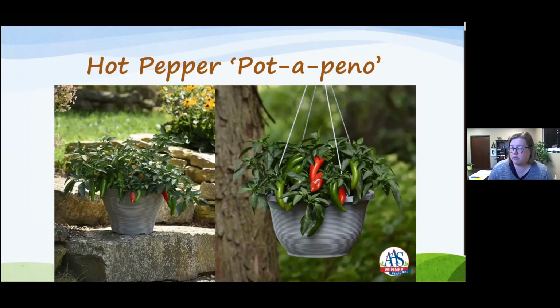You want a 10 to 12 inch container, but they get about 12 to 18 inches tall. They have about 50 days to harvest for green fruit and 65 days for red. It's a compact plant, so it's not going to get very tall on you. The fruit hangs down beneath the plant to make it very easy to harvest without damaging the appearance or the productivity. So if you've got it in a hanging basket, it's easy to pick. You could do this on the patio, on a balcony. You can plant this hot pepper just about anywhere.